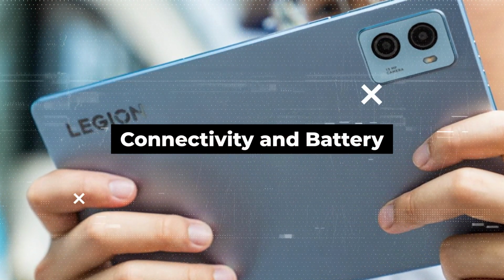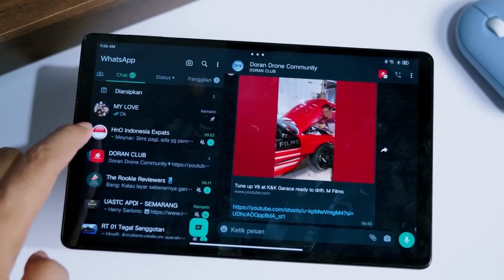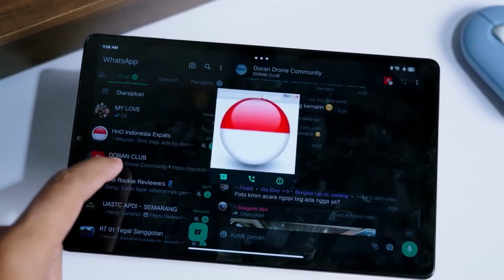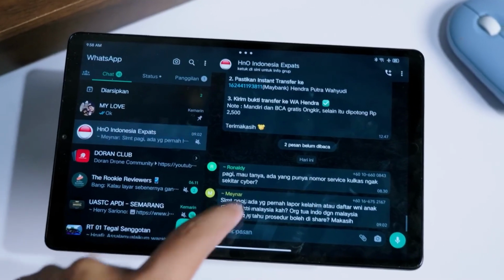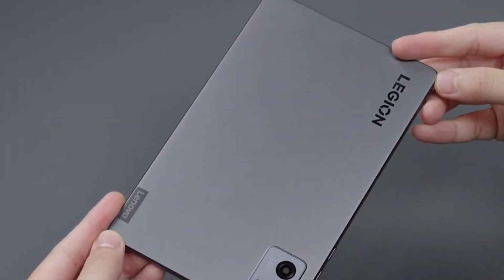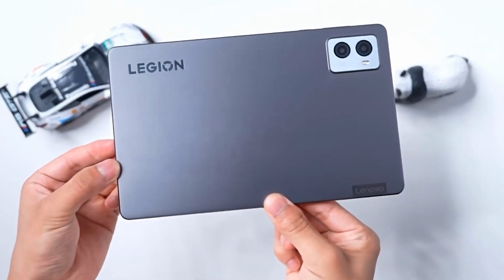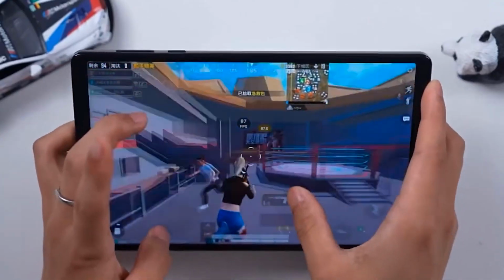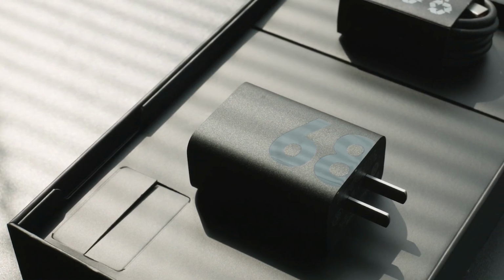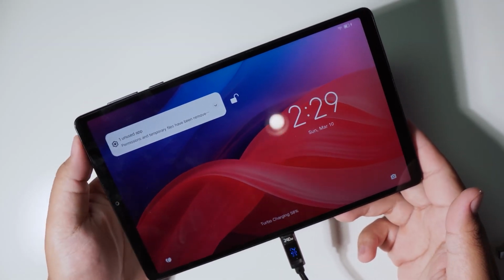Connectivity and battery. In terms of connectivity, the Lenovo Legion Y700 offers Wi-Fi 802.11, Bluetooth, and 2 USB Type-C 3.1 Gen 2 ports with DisplayPort 1.4 support for seamless connectivity with external peripherals and displays. The tablet is fueled by a robust 6,550 mAh battery, ensuring long hours of uninterrupted gaming and entertainment. With 45-watt wired charging support, users can quickly recharge their device and get back into action in no time.